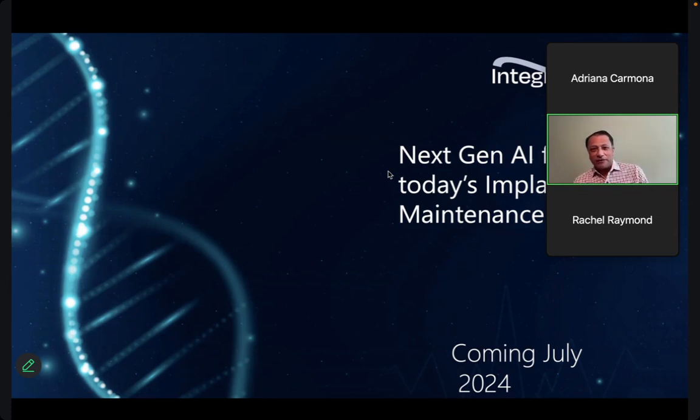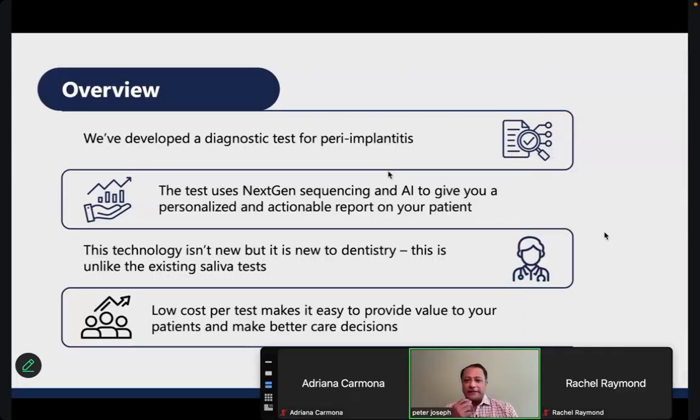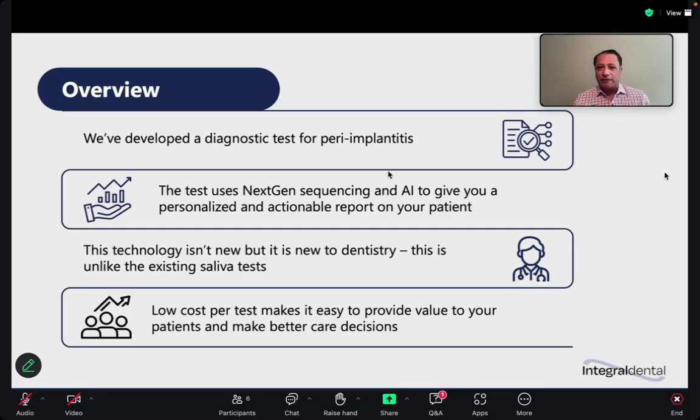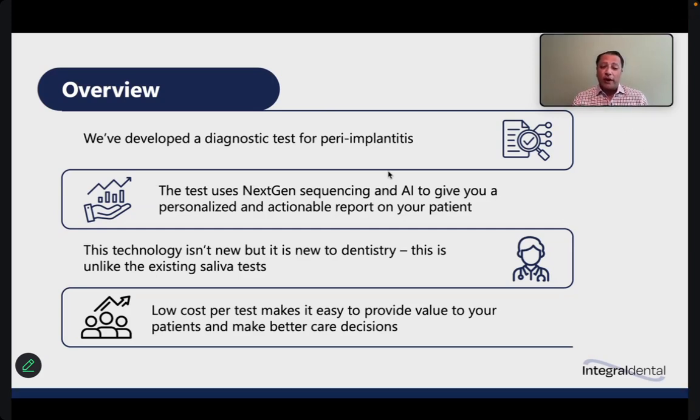Thank you, Rachel, and thank you everyone for taking time out of your busy day to join us. I'll try and keep this as interesting as possible because it is a quite interesting topic. And really what we're discussing today is a new product from Integral Dental. And they've developed a diagnostic test for peri-implantitis. And this is a new way of looking at diagnosing and managing peri-implant diseases. This is a test that uses next-gen DNA sequencing aligned with computer AI models to help give accurate diagnosis and treatment action plan that you can report to the patient. It's a low-cost test, and this is new technology dentistry, but it's not quite new.